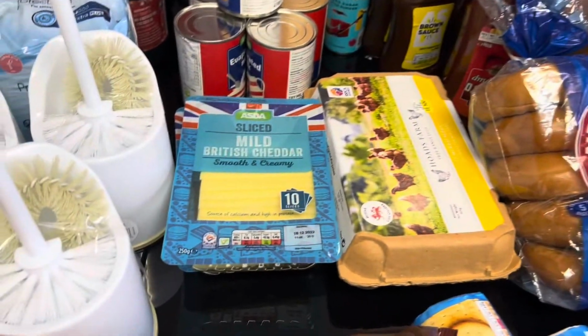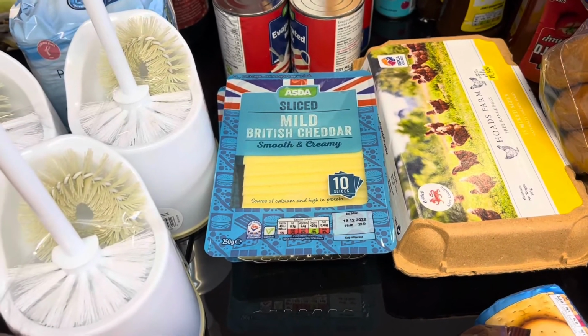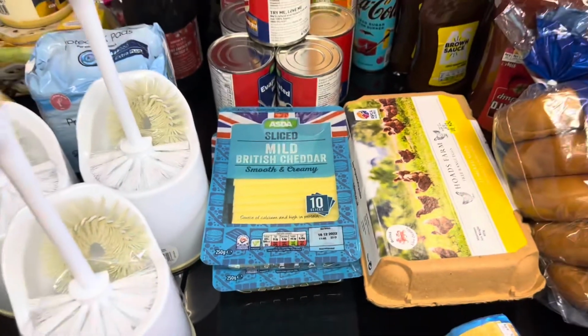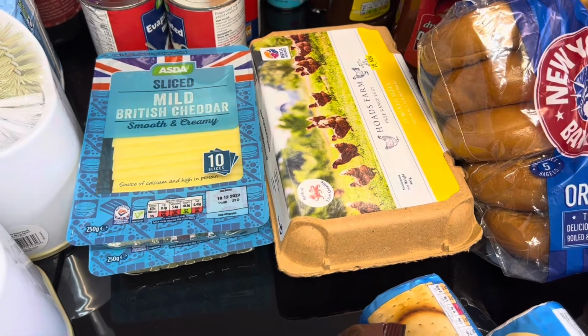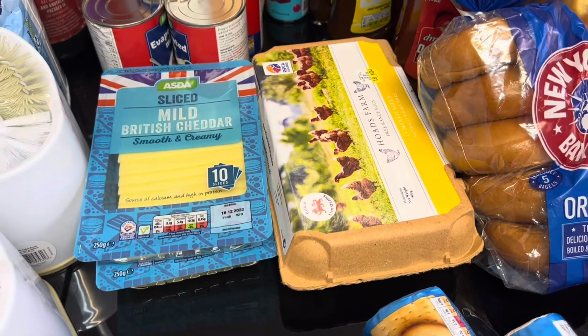The cheese has gone expensive now, and it's making me feel like I don't want to buy cheese. 2 is £4.50. And the egg is £2.85. I couldn't find their own, so I found this one, £2.85. I bought just one.